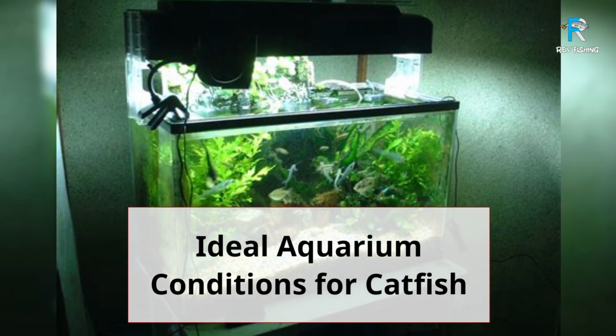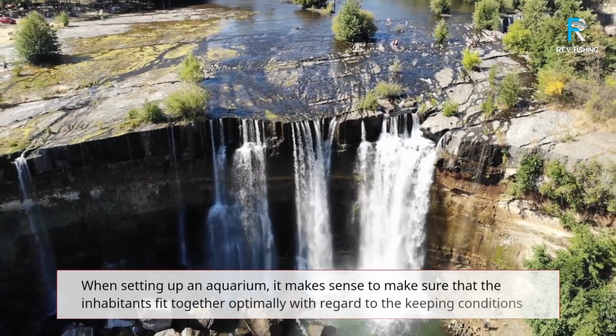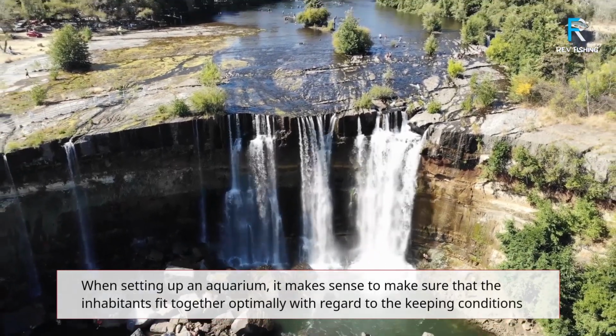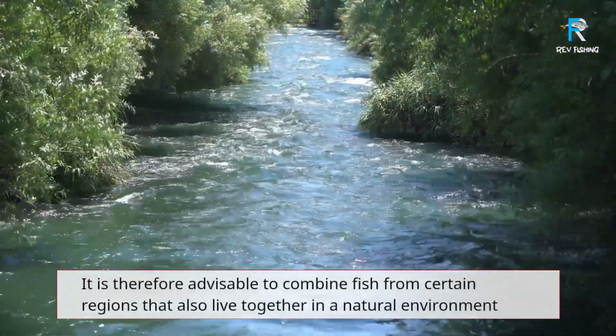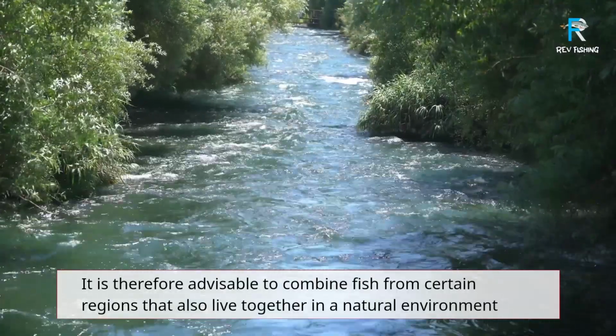Ideal aquarium conditions for catfish. When setting up an aquarium, it makes sense to make sure that the inhabitants fit together optimally with regard to the keeping conditions. It is therefore advisable to combine fish from certain regions that also live together in a natural environment.